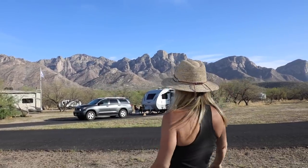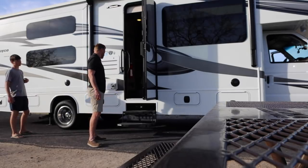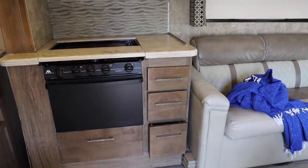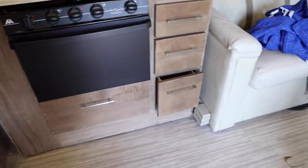Okay. This is pretty, isn't it? It's gorgeous, and the weather's so beautiful. It's perfect. I was a little nervous because it was like 91 today. Auto level was a success, so now we're going to extend slide one. That's not working because the engine's on? Makes sense. Yeah, it wasn't working because the engine was on. Dang, this thing has seen some better days.